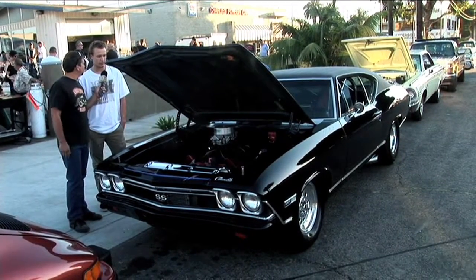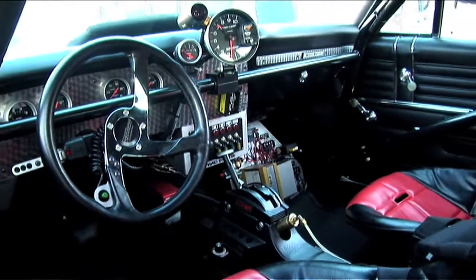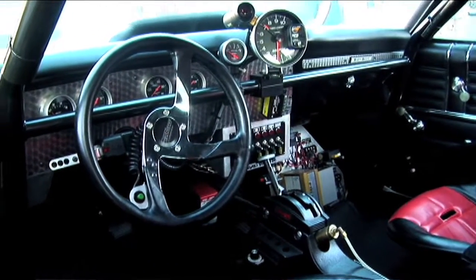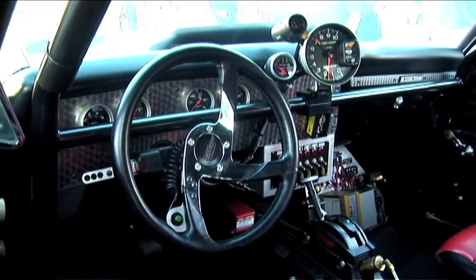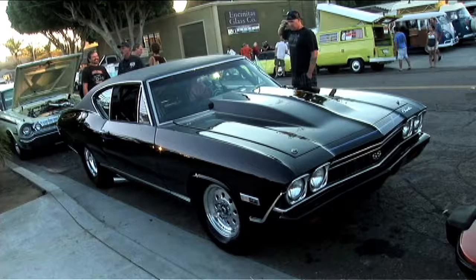Yeah, this is a 565 big block. It's a Dart Big M block. It has Dart Big Chief heads on it. It's like 10.5 to 1 compression, so you can run pump gas. That's why we actually drove it here today. We drive it a lot on the street.